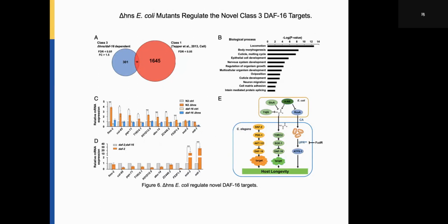We could see that the whole scheme is like HNS acting directly through TORC2 and also down to SGK-1 to inhibit DEF16 and therefore to affect host longevity. That is for the MG effect here.